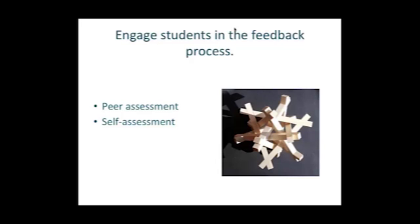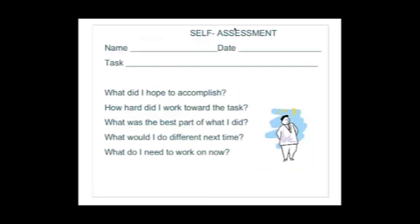Then you can have them exchange papers, and I want you to look at your partner's paper on just this one row of the rubric and give them feedback on where you see them right now and what they would need to do, in your mind, to get to the next level. It becomes less about "I like you" and "I don't like you," and more about "here's what your work did and here's what your work needs to do to get to the next level." So engage students in that process.